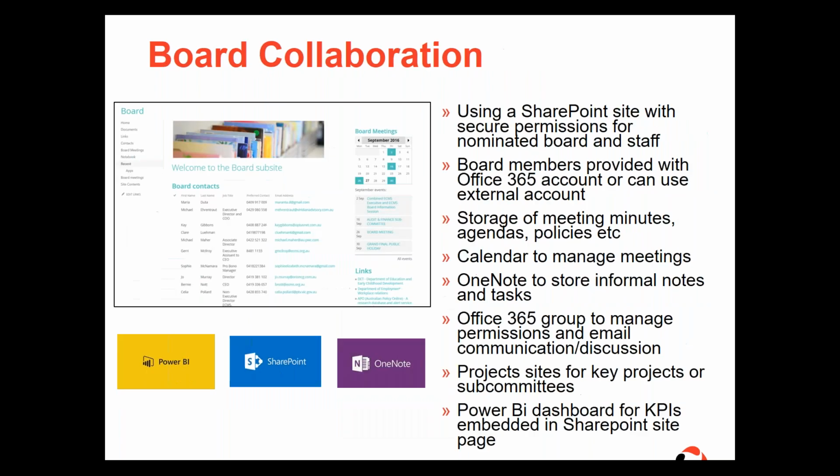All right, moving on to boards. So every not-for-profit has a board or a committee, and almost all of them need a spot to share information and store information. Now, many of the ones I've seen, they already have a Dropbox account or Google Docs or Google Forms or Sheets or some form of storage. Now, there are lots of board portal apps as well that some people have, which are good. But again, you've got a SharePoint site, for example, for free.